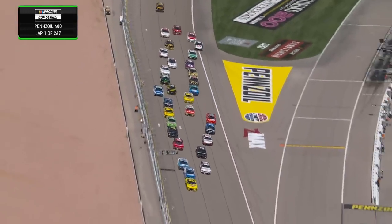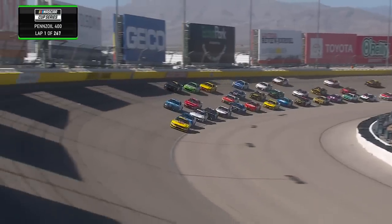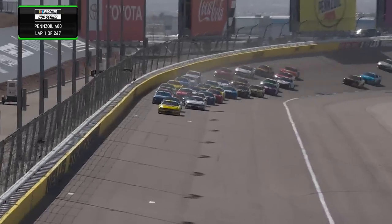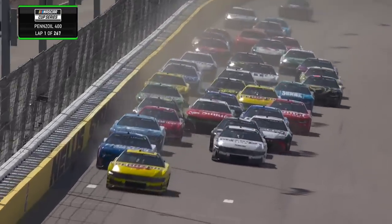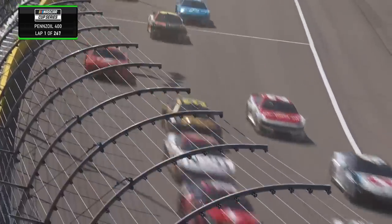Whoa, big block by Buescher. Looked like Chase Elliott was trying to make a move. That was close, Kevin. Those restarts are going to be like that all day because these guys know this is when the tires are the freshest. There's all that apron down there. It's very enticing, and you're going to see them 3, 4, and maybe even 5 wide today on the restarts. Already a lot of 3 wide.